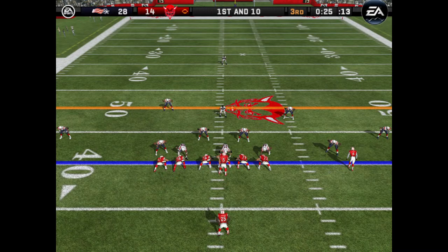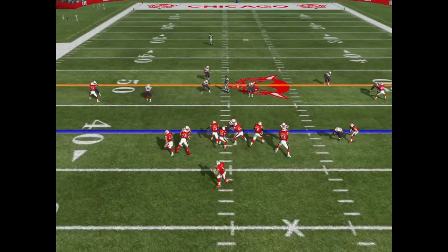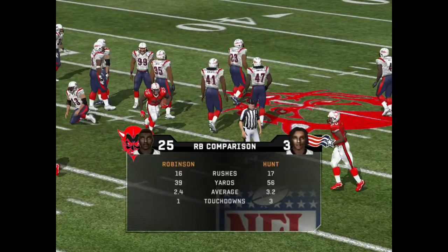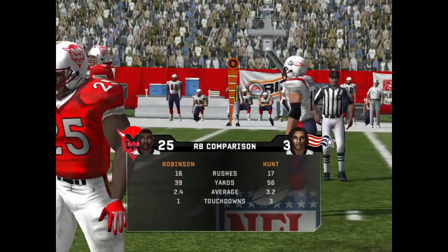Only one man in the backfield. He takes the delayed handoff. Bernard is there on the stop at the 44. Robinson picks up a couple on the delayed handoff.